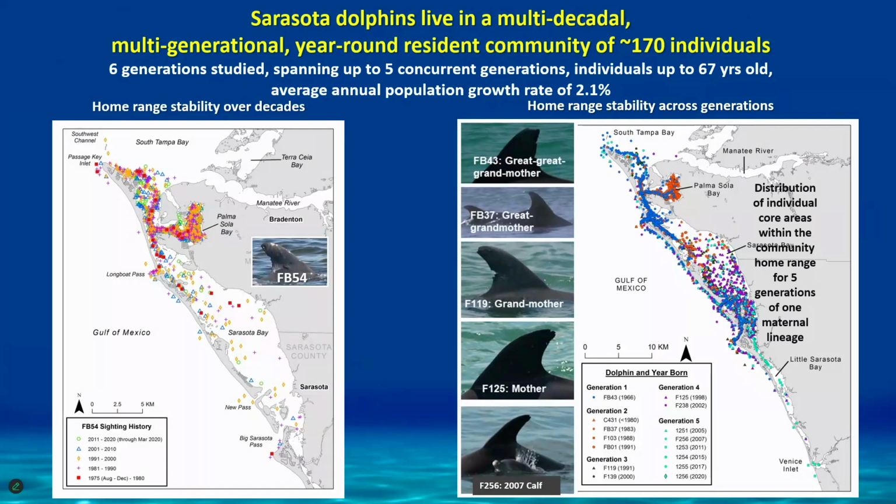The map on the left gives a sense of the stability of the home range of the community. This is for one individual, at one time the oldest individual in the community, and the different colors represent a different decade of FB54's life, showing her ranging through the entire community range from the southern edge of Tampa Bay down to Venice Inlet, but showing that she concentrates her sightings, her positions in the northern half of the community home range, in her neighborhood or her core area.